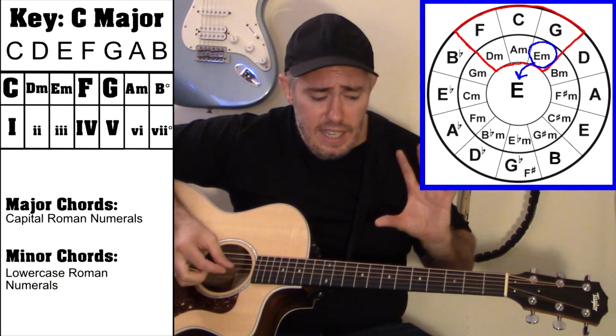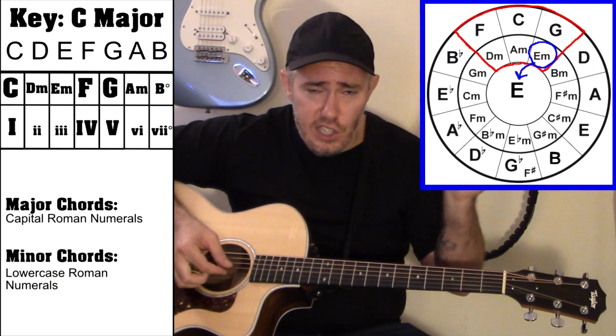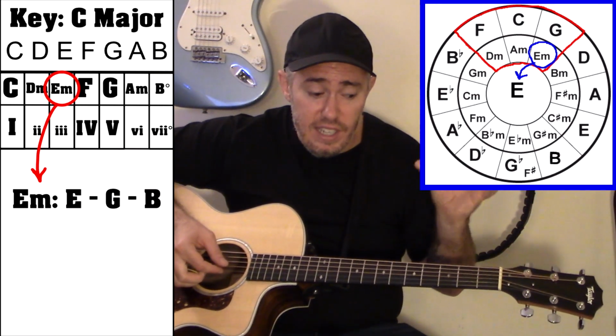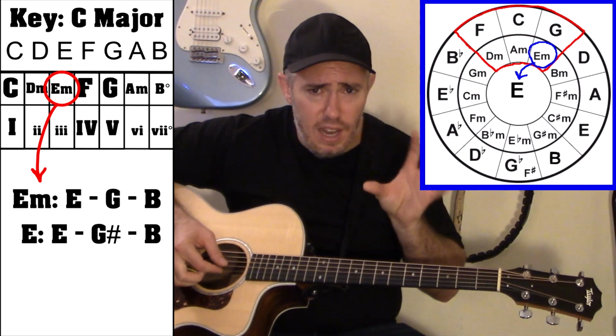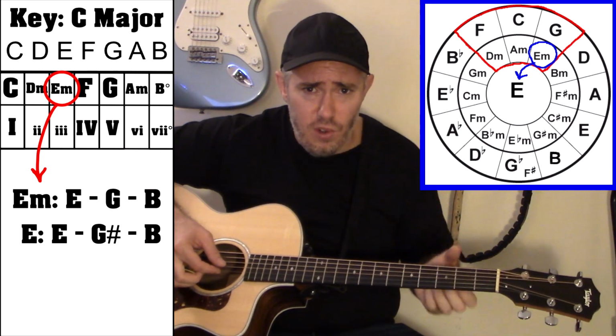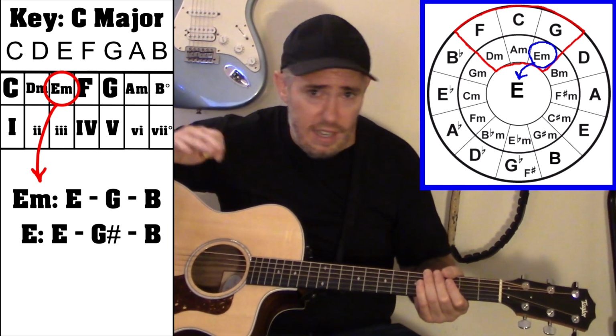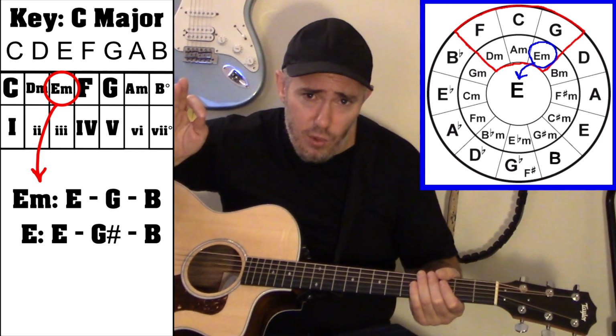So as soon as you take the E minor chord, which contains the notes E, G, and B, and you turn it into an E major chord, which contains the notes E, G sharp, and B, it becomes a non-diatonic chord. That one single note, that note G sharp, is an out-of-key note. That is not contained in the C major scale, therefore it's an out-of-key chord.